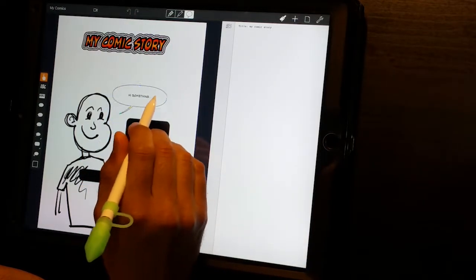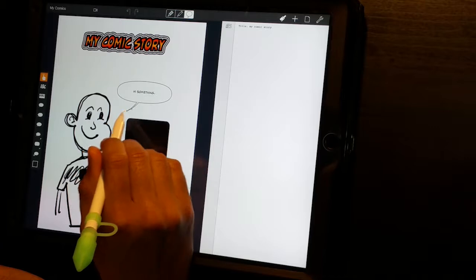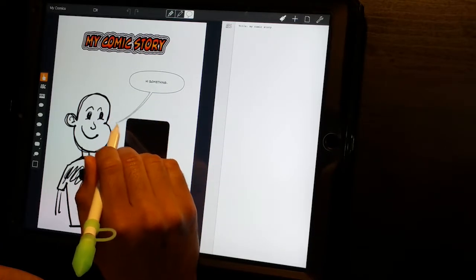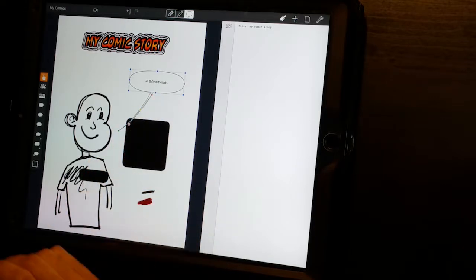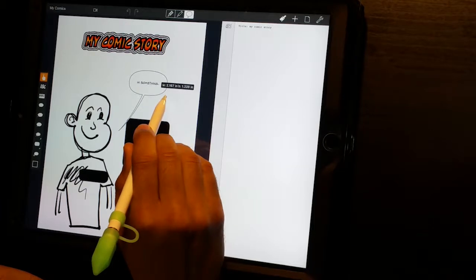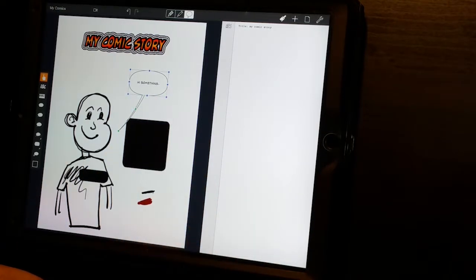Boom. And of course, the more you do it, the easier the process becomes, and the more used to it you get. So you adjust it. You can move it anywhere you want. You want to put it here? He's saying stuff. All right. So that's the letter.